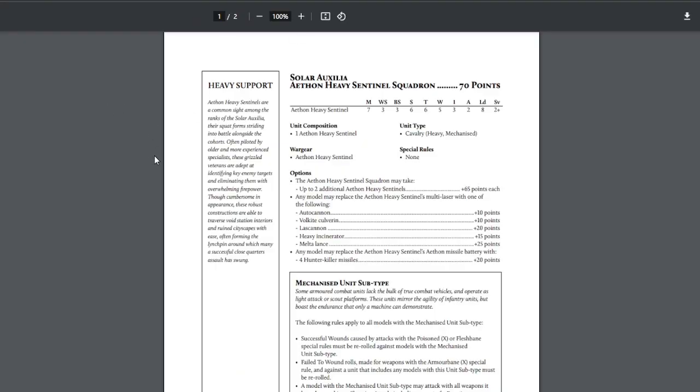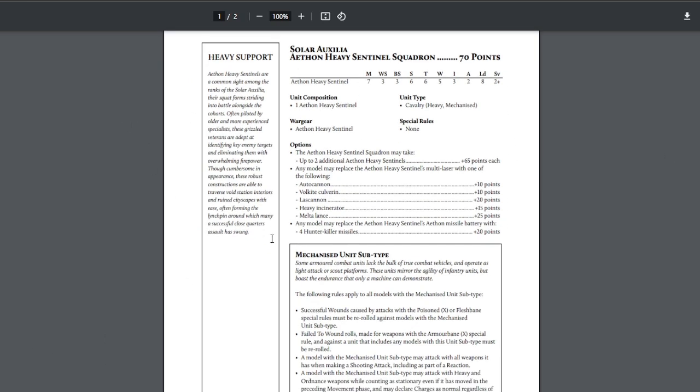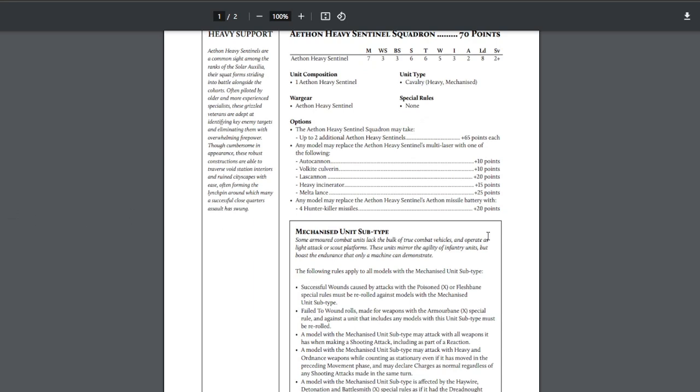And the rules, pardon me, they're not too bad. I won't go into the rules. There are much better channels for going into the rules. All I can tell you is 20 points for 4 hunter-killer missiles is hilarious. And if you don't take 4 hunter-killer missiles on this thing, you're being an absolute bellend. Because that's evil.